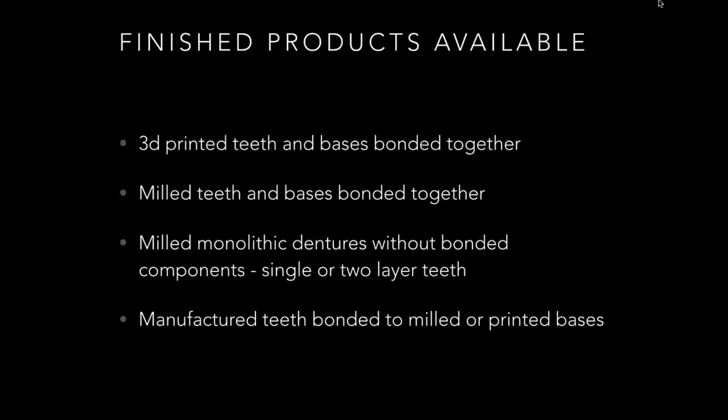Next, there are many different ways to generate a final finished product that is digital. You can 3D print teeth and 3D print bases and bond them together. You can mill out teeth and mill bases and bond them together. Then there is a way to mill a custom-made puck that contains different layers of tooth material and base material and mill the whole puck, generating a monolithic denture. And then there are also means to have manufactured teeth. The traditional teeth that most doctors are used to using now can be bonded to a milled or printed base.